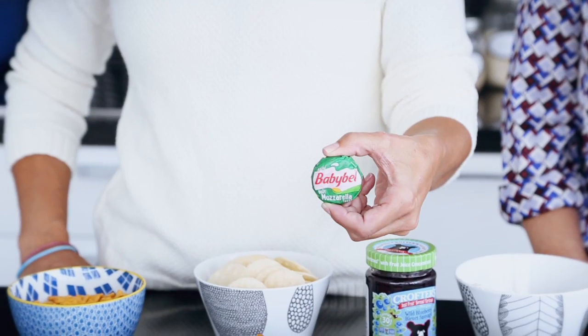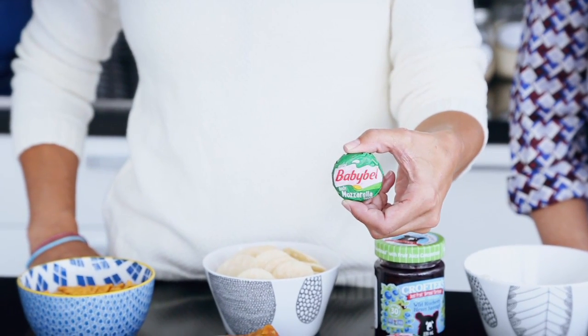And then of course, everyone's friend, the Baby Bell. We have mozzarella here, but we all know that they come in lots of different cheese flavors, like Gouda and Swiss. And so those always are great snacks.